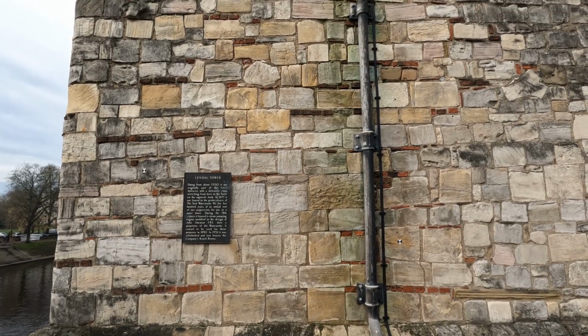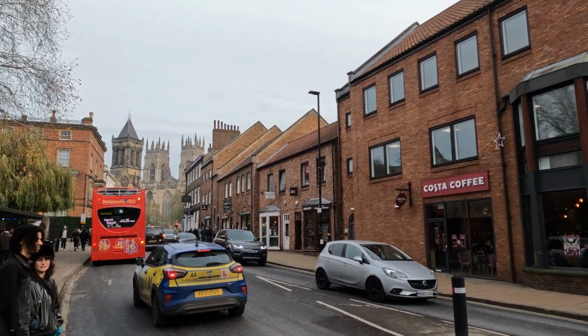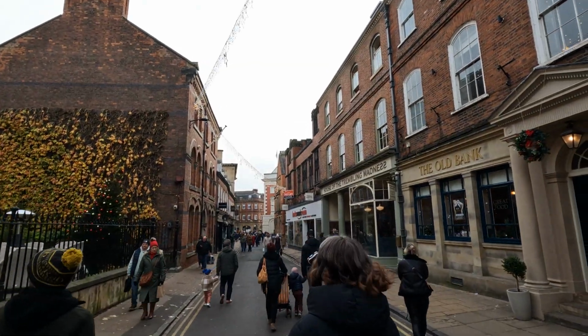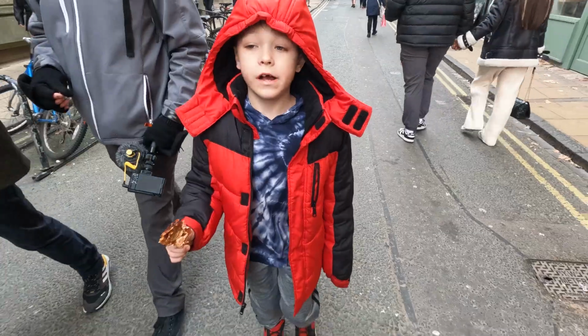Oh, so this was defensive. Lendal Tower dating from 1300 is part of the city's defenses. To the middle. To the middle. Some kebab chicken.